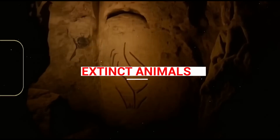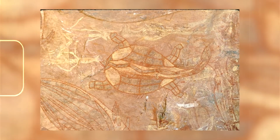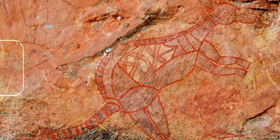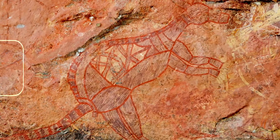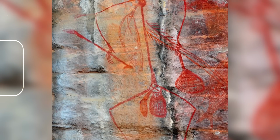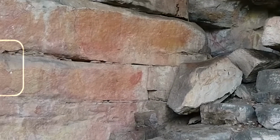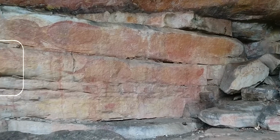9. Extinct animals. Kakadu National Park in Australia is basically a giant canvas of history, with art that's been evolving for about 60,000 years. The oldest paintings in Kakadu date back around 25,000 years, and the most recent work was done by an Aboriginal artist named Nyom Bolmi in 1972, just before the park was established.